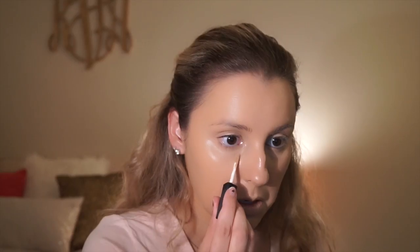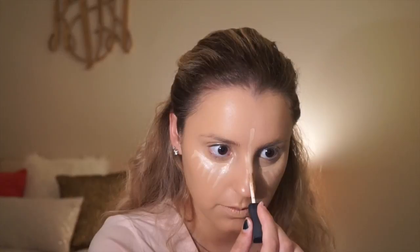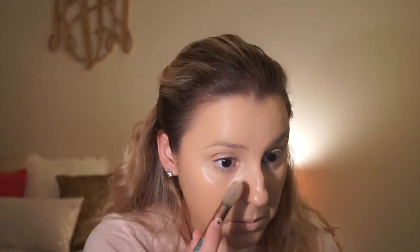Then going in with Nars Creamy Concealer in Custard to just highlight all the high points of my face. Again, taking that damp beauty blender and just really pushing that into the skin. Then taking the Laura Mercier Translucent Powder and just setting that everywhere I highlighted and concealed.